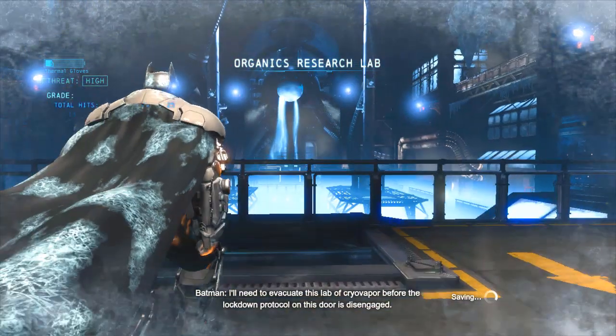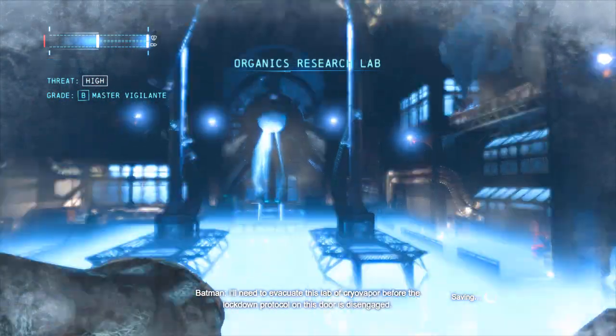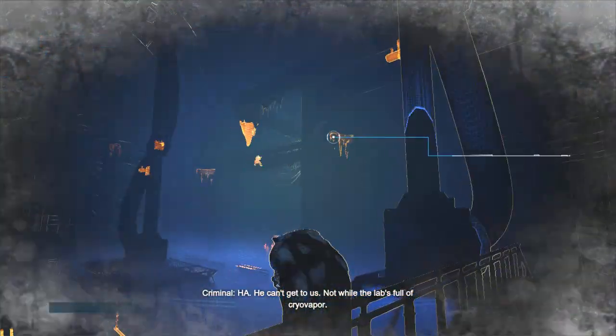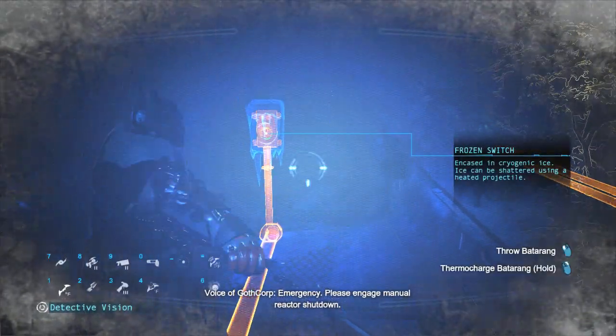Need to evacuate this lab of cryovapor before the lockdown protocol on this door is disengaged. He can't get this. Not while the lab's in the cryo. Think we're safe, so long as that. Disengage manual reactor shutdown.